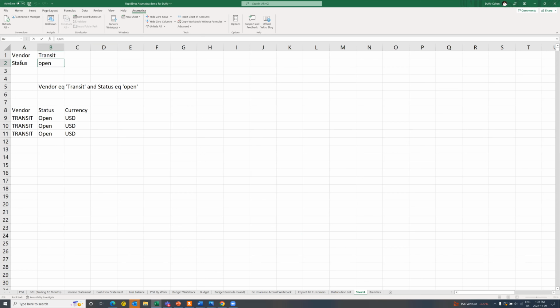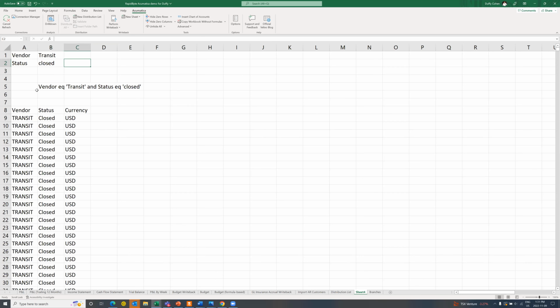So if you want to, let's say, change this to closed. I don't know if we have anything there. Let's see. You're going to see it automatically updates. So just to emphasize again, generic inquiry really provides you with full range of being able to extract any single inquiry from Acumatica. Just make sure those import scenarios do exist within Acumatica so we know where to extract it from.